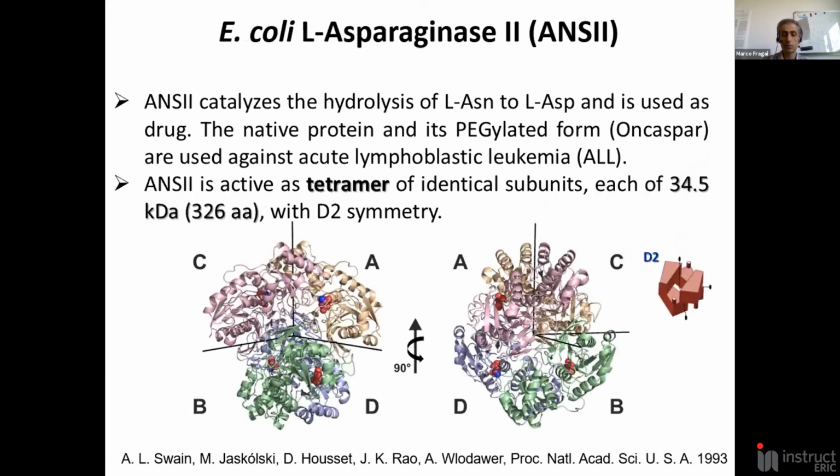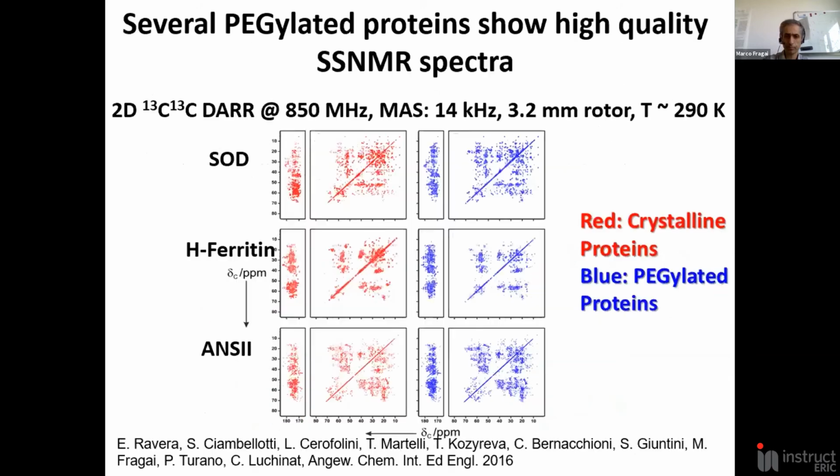In our studies, we have decided to focus our research activity on a real case, the E. coli asparaginase. E. coli asparaginase is an enzyme that is approved for clinical use against acute lymphoblastic leukemia as a native protein and also in its PEGylated form. It's a very big protein, a tetramer of 140 kilodalton. So, first of all, we have proved that PEGylated proteins provide solid state spectra of really good quality.